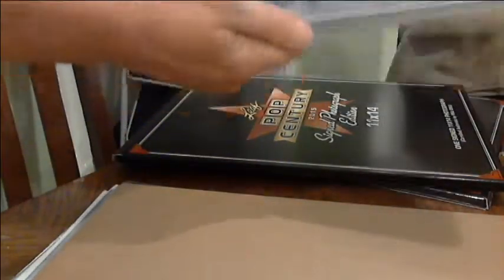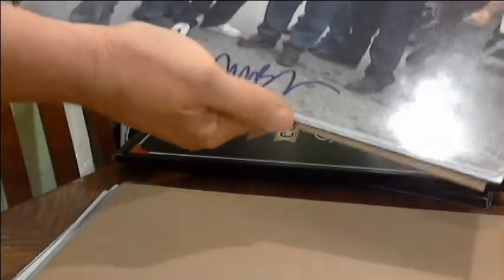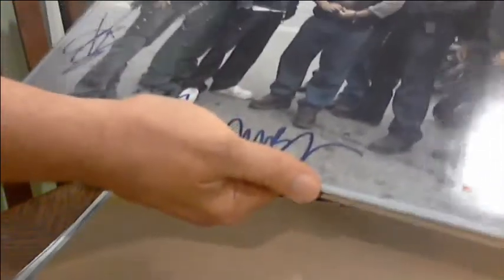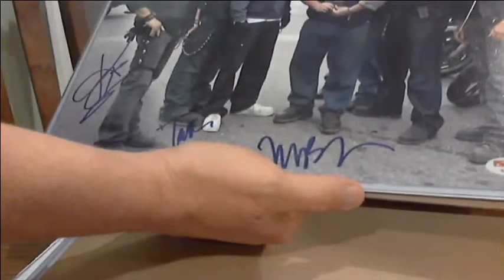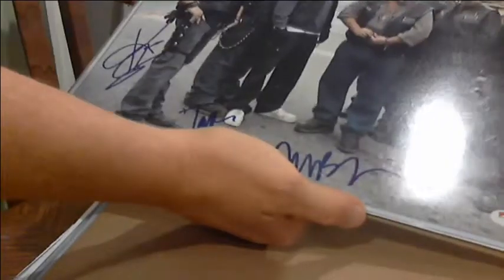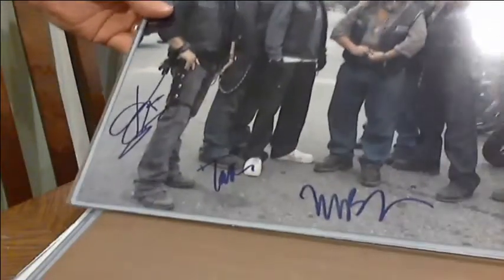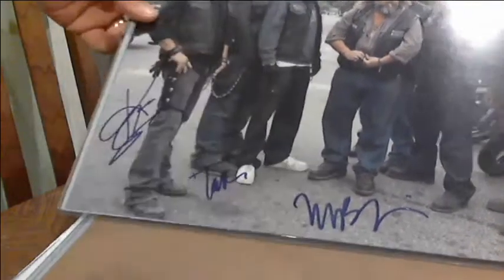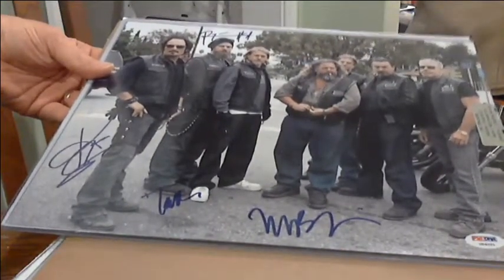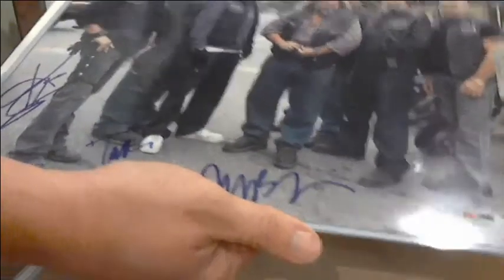It is from Sons of Anarchy. Damn, a blanket. Brian Hurst, Tommy Flanagan, Kim Coates, Mark Boone Jr. Signed by 4 of the cast of Sons of Anarchy. A good project, rest of them to sign. There's our cast sign, Sons of Anarchy.